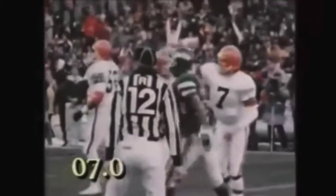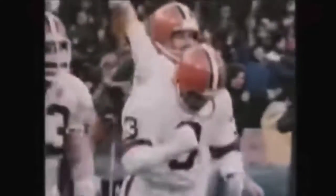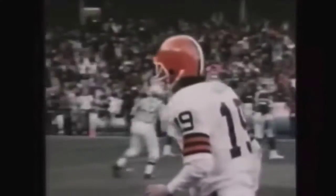Now here's the snap, the hold, the kick is up. It is good, and the game is tied. The Browns have come back from an unbelievable disaster to tie it. Ernie the Kid looked bad for a moment, but when the pressure was on, he came back and got the 10 points he needed. This place is absolutely bedlam. The stadium has gone berserk.